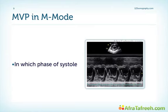This image is more of historical interest. It shows the M mode of a patient with mitral valve prolapse. And while this was used in former days to make the diagnosis, it is of little help presently with the advent of 2D imaging. The only thing you can use it for is to define in which phase of systole the prolapse occurs. You can see here the billowing of the valve and the prolapse, which occurs more towards the mid to end systolic phase.